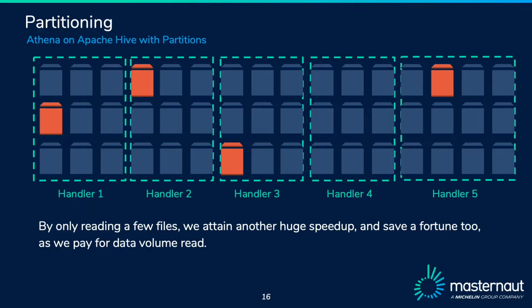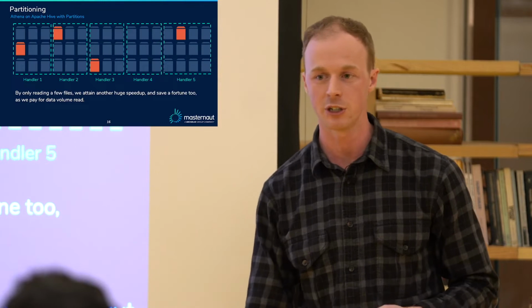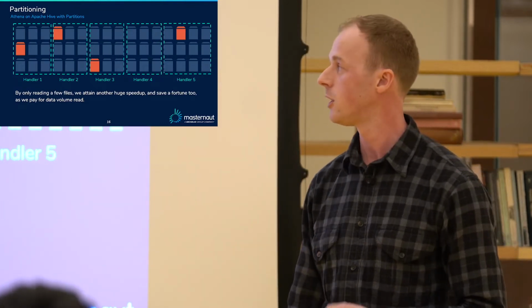Then with partitioning, again, a fairly trivial technique. If you make sure the data is stored in an appropriate way, you only have to read the file you need, and you don't even have to touch the rest. So again, massively reducing the I/O overhead and the amount of calculations you've got to do.